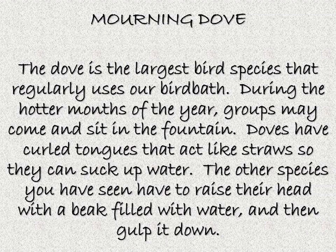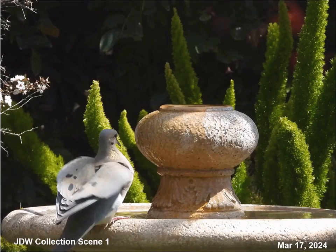Mourning dove. The dove is the largest bird species that regularly uses our bird bath. During the hotter months of the year, groups may come and sit in the fountain. Doves have curled tongues that act like straws so they can suck up water. I don't know if you noticed that. The other species you have seen have to raise their head with a beak filled with water and then gulp it down. I'm going to show you two sequences.